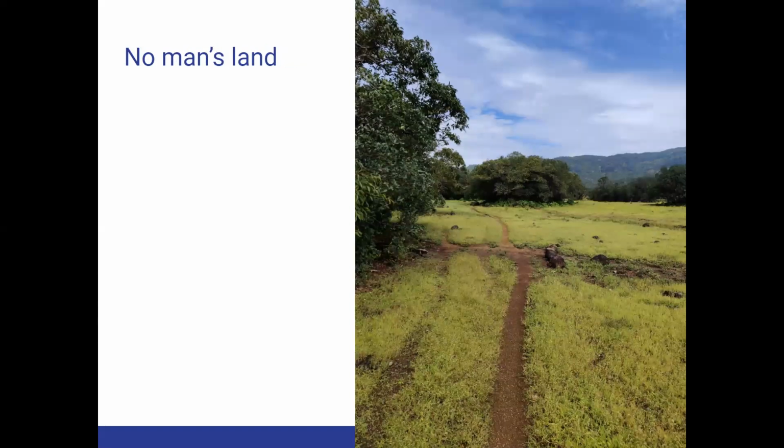Voila, eventually beyond the last villages, you come into no man's land again, so extremely peaceful, a little bit scary for people who are not used to being alone, but really an awesome place. Pretty flat, so kind of easy, not much climbing and descending as long as you stay on the ridge.